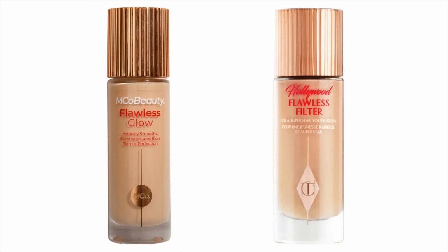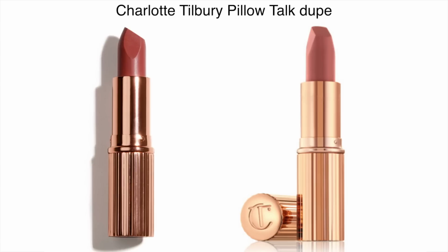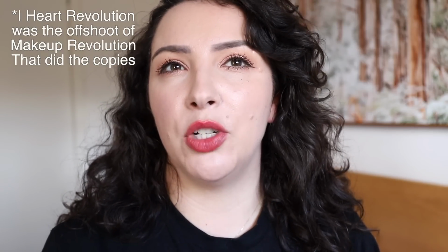They recently brought out a dupe for the Charlotte Tilbury Hollywood Flawless Filter, and the packaging looks virtually the same. I was on their website checking prices of these, and they also have lipsticks that look like NARS lipsticks. They're like the Australian version of Makeup Revolution when they were doing the fake chocolate bar palettes and whatnot. So they're mainly known for their fake makeup.